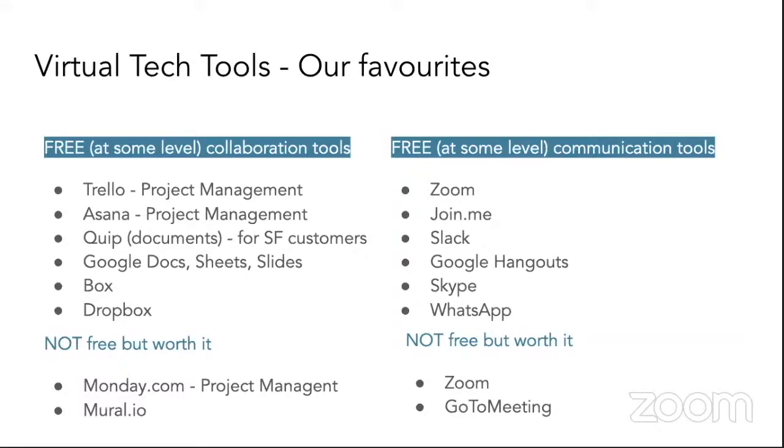Asana is a little bit higher on the learning curve. It's also a project management and tasks view for your projects. Between Trello and Asana, Trello is much simpler. So we started first with Trello, then moved to Asana, and then went to Monday.com, which is a very cool platform, a little bit expensive, but it's worth it if you're thinking long term that you're going to stick with Monday.com. Nowadays, we manage all our projects on Salesforce, but these are options that are pretty cool to start collaborating with your team today.